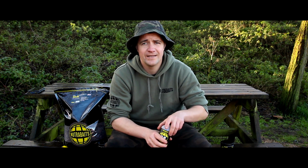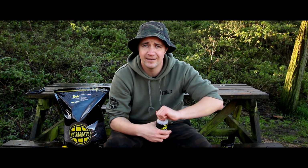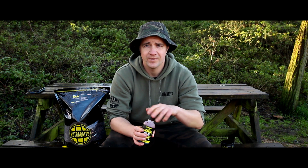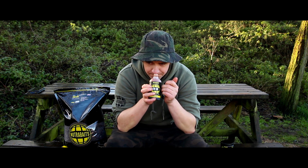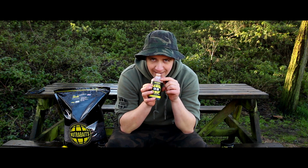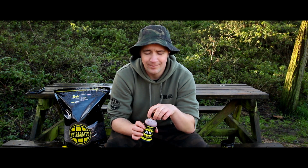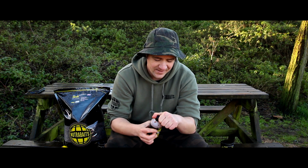Going to be a full range of liquids as well with this, coming in their booster liquids, hook bait plugs, and the activator liquid. This is an active product. It's got a lot of active enzymes in there, and it's this super sweet smelling, sticky, highly attractive to carp liquid. It's got that real nice Jaffa kind of smell to it as well.